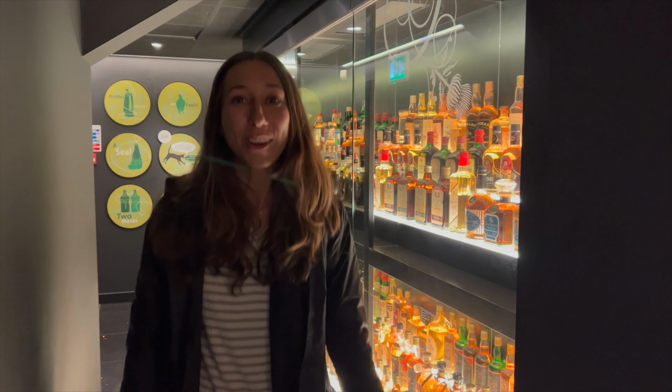This is the largest collection of unopened Scotch whiskey, all from the same person.